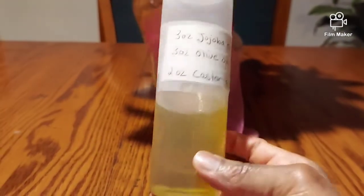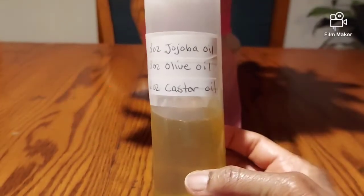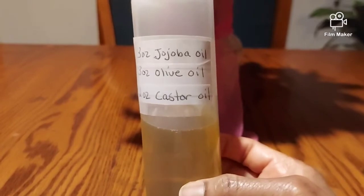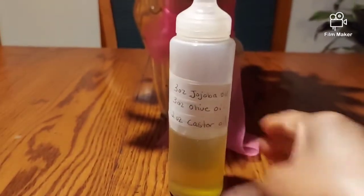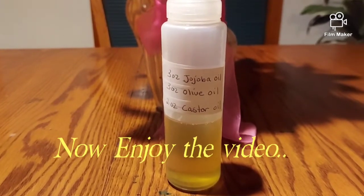Now I've put 3 ounces of the olive oil, 3 ounces of the jojoba oil, and 2 ounces of the castor oil because it is a thicker oil. Some people use castor oil as a sealant, but I can't because it'll really weigh my hair down. But it does add hydration, and I love it.